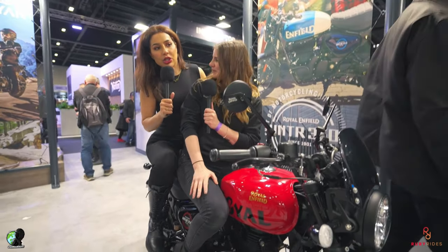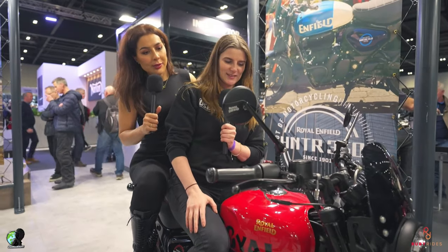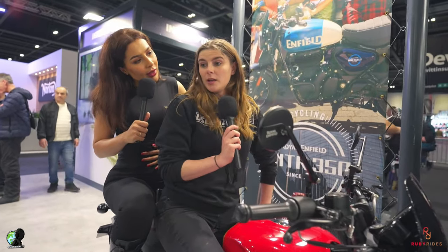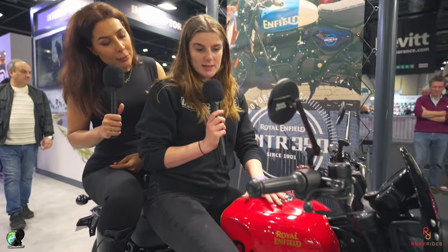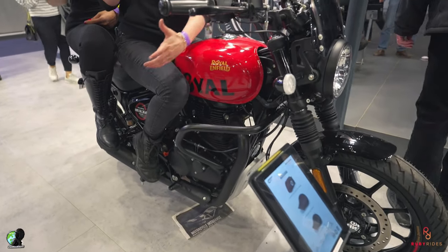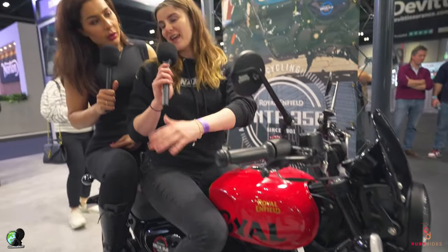I love how much character it's got as well, in terms of the styling, in terms of the accessories and the options that you can have on the bike. Yeah, there are so many accessories, and I think that's a really interesting thing about this bike, where you can really just make it your own. Your Hunter, sorry, should I say HNTR for the English market, can look so much different from somebody else's HNTR, because there are just so many different tweaks.